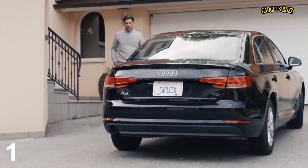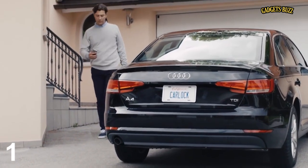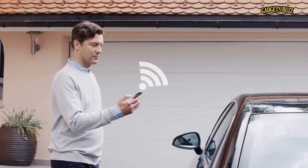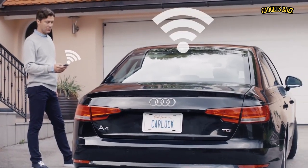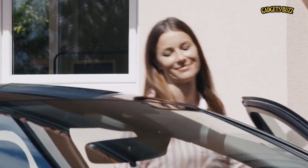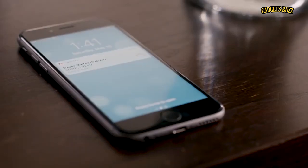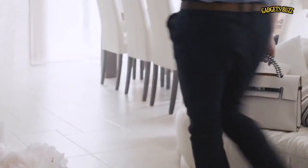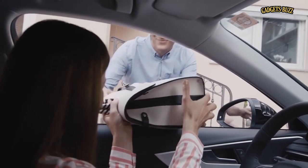CarLock is an easy-to-use solution for monitoring car security and location. It's a simple system that connects your phone with a tracking device in your car. It watches over your vehicle while you're away. The app alerts you of suspicious activity, like someone starting the engine, moving the vehicle, removing the CarLock device, or the car experiencing unusual vibrations.